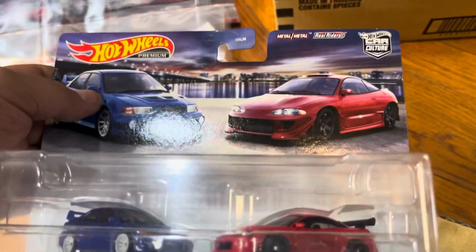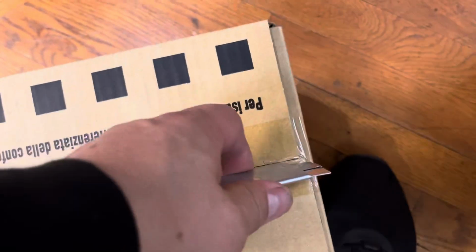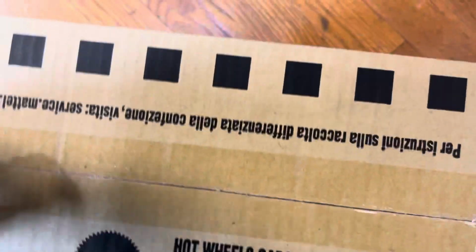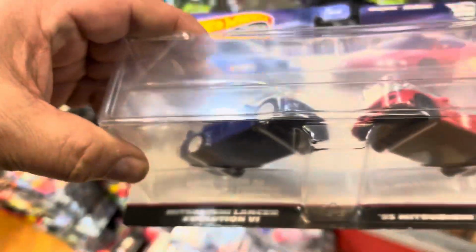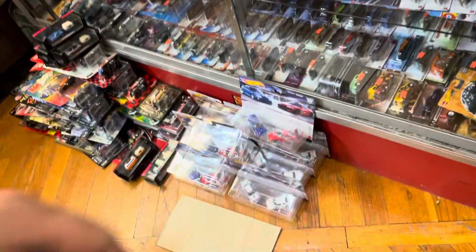Wow. Another one here. Look at that. I feel like I want to make them breathe. It's calling my name. Just let me out of this package. Okay, so for like all you guys. Let's see. Ooh, same thing. Guys. Look at that. Wow. Mitsubishi Lancer Evo. Mitsubishi Eclipse. Hey, let's make it brave.